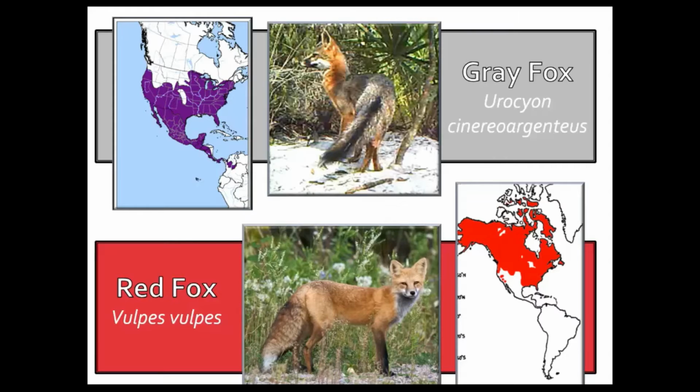So, how do you tell them apart? Our gray fox that we have down here, especially here in Florida, can have a very, very reddish coat. So you cannot go on the color of the coat. What you want to focus your attention on is the tail. On the gray fox, you can see it has a black stripe that goes down the top of the tail. And if you look at the very tip of the tail, it's black. When you look at our red fox, the top of the tail can be a little bit dark, but the tip of the tail is what you want to look at. Notice in the red fox, it is white. So the gray fox has a black tip to its tail. The red fox has a white tip.